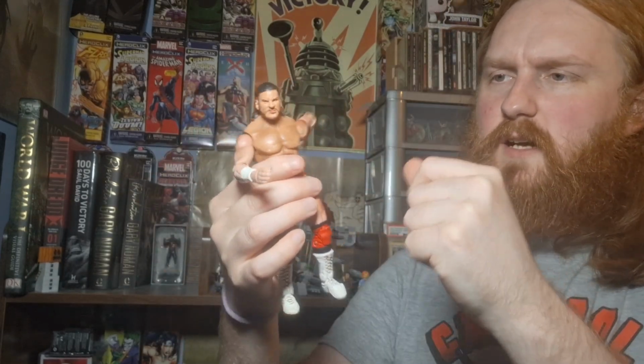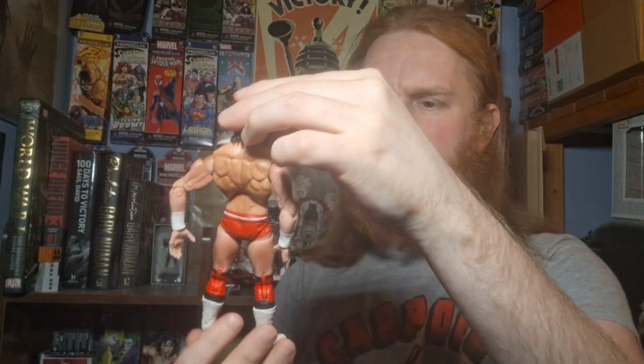Again, we've got a bit of a loose arm going on there. I mean, some of these cheaper ones I might literally just bundle up. I might just bundle up the Roode and the Christian Cage. Still a very cool figure. Very, very cool Bobby Roode.